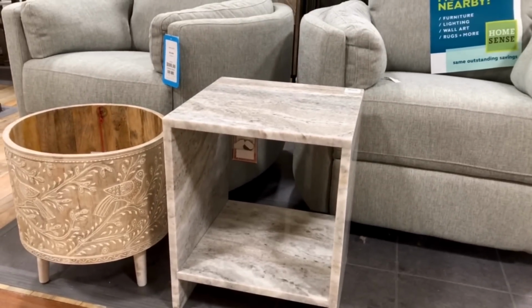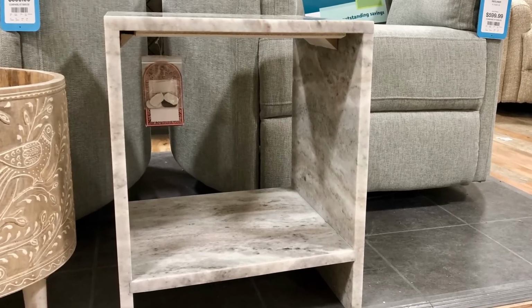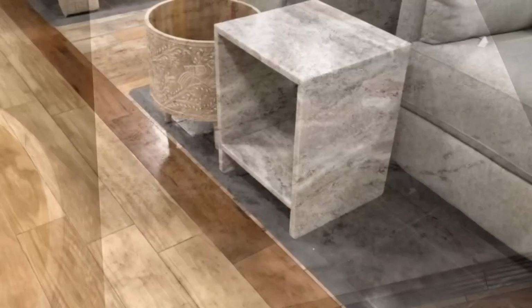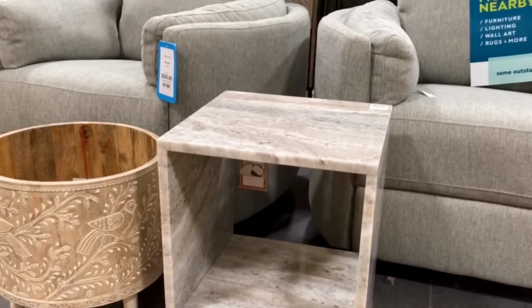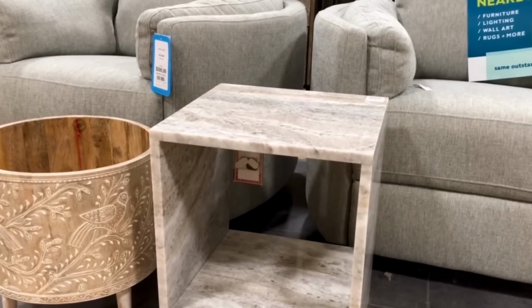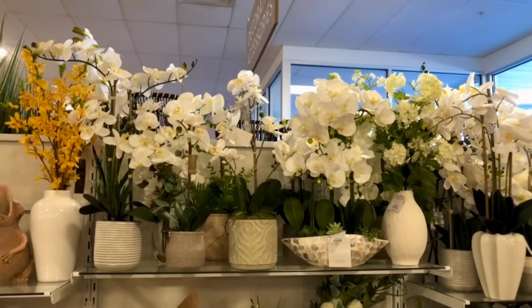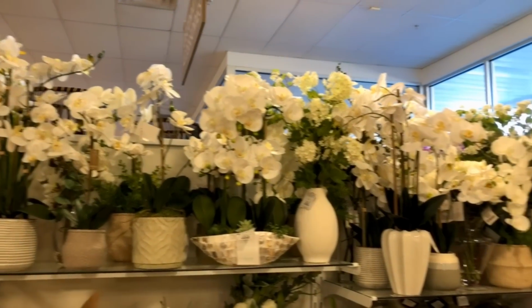So it's a rosy beige marble end table. Marble varies in style, obviously, but these shades are the ones that are most in style at the moment. So if you want to capture the trend of this type of marble, rather than putting it in the kitchen or the bathroom or the shower, you can just put it on a little end table for $129.